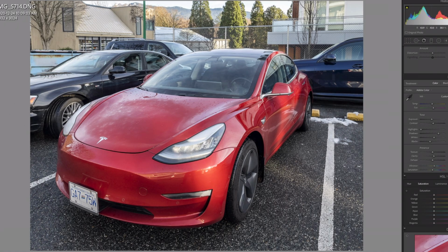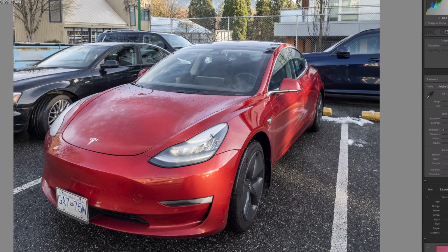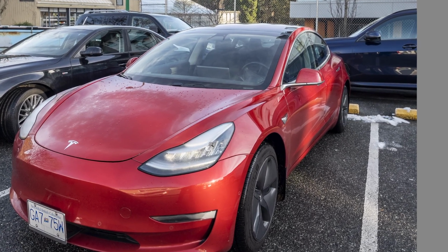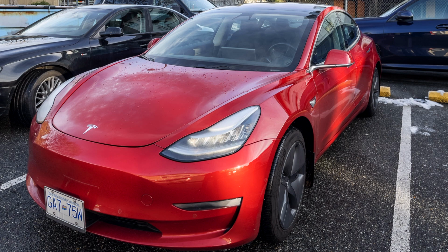Here's Red Dragon. The file is raw. This is a one-to-one view. Hit the backslash key, and there you can see that there's a lot of overexposure, a lot of reflection. Doesn't look that good. In fact, it looks very much like a phone photograph, but now we're able to bring back the detail because this is raw. Clarity. Everything looks good. It does not look, honestly, like a photograph taken on a phone. It looks like a photograph taken with a respectable camera.